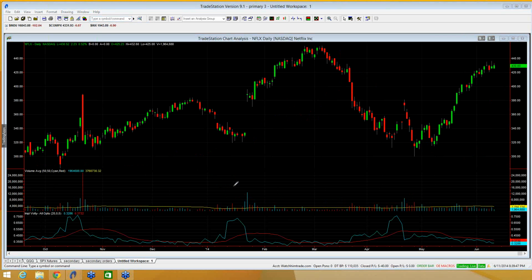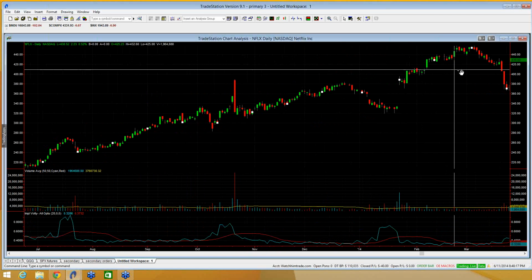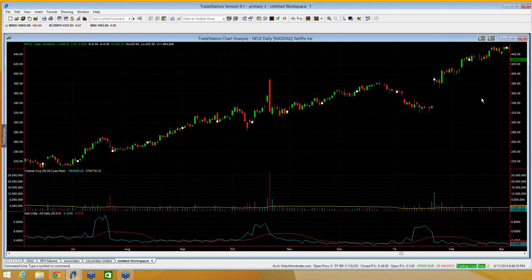So look at the beginning of the year on Netflix. All right, we're looking at 2014, okay? You see that the stock made a little dip down here and found some support right around 320. And then you had just a really big move back up, okay? So after that rally off of 320 and move into the new all-time highs in the 400s, this is what Netflix looked like, okay?